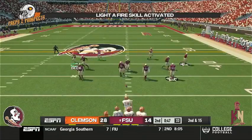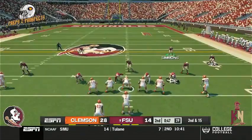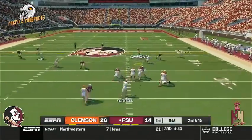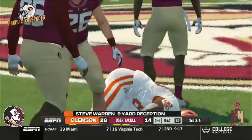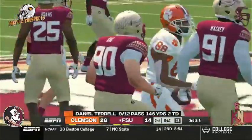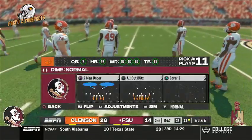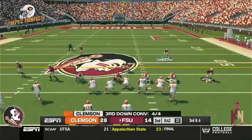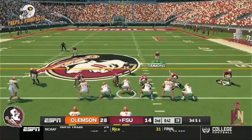From their own 25-yard line, it's 2nd down. Makes it to the 37. He's got himself a 100-yard rushing performance. The game plan they devised has been working fantastically, and nowhere has that been more evident than in the rushing numbers.